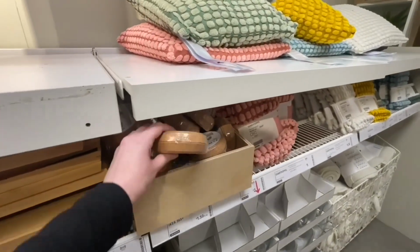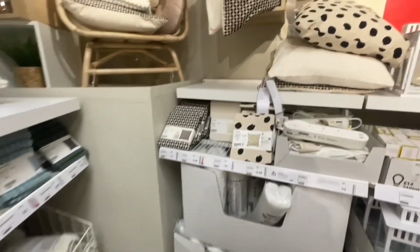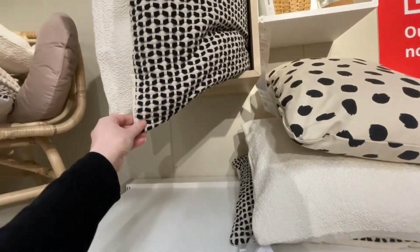So I have picked these up previously. They are cork coasters. They're £1.50 and you get 2 in a pack. And I think they're absolutely brilliant to protect your coffee tables or your sideboards.